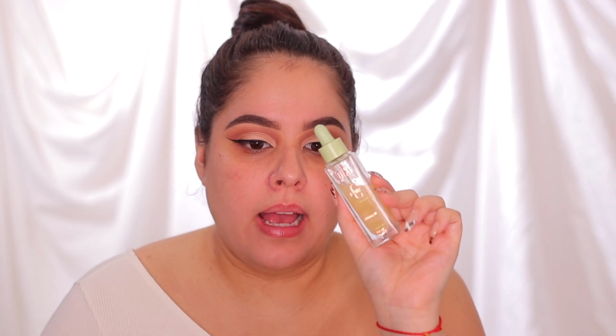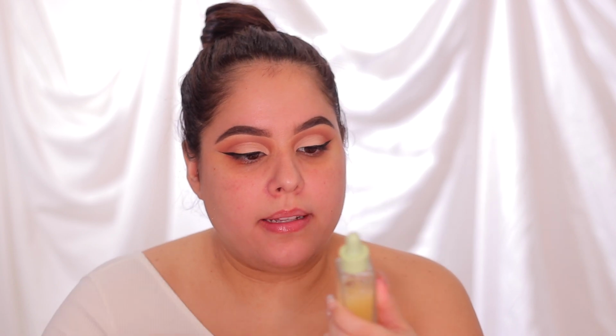For primer, I'm gonna go in with my Pixie priming oil. I love this stuff. Apply. I do use a lot of powder, so I need to make sure that my base is nice and hydrated.